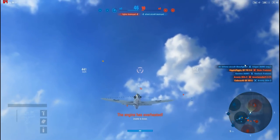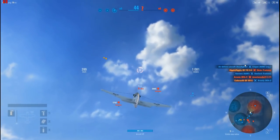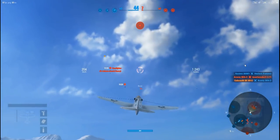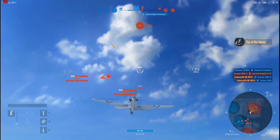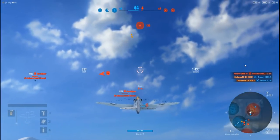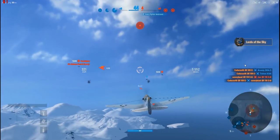So it's at about 9,500 combat points, and I decided about this point to leave. I probably should have just stayed because there were way more targets over here. I thought maybe I'd be cheeky and pick up another objective. We get the tip of the spear between the two of us. We were both over 10,000 combat points pretty easily.